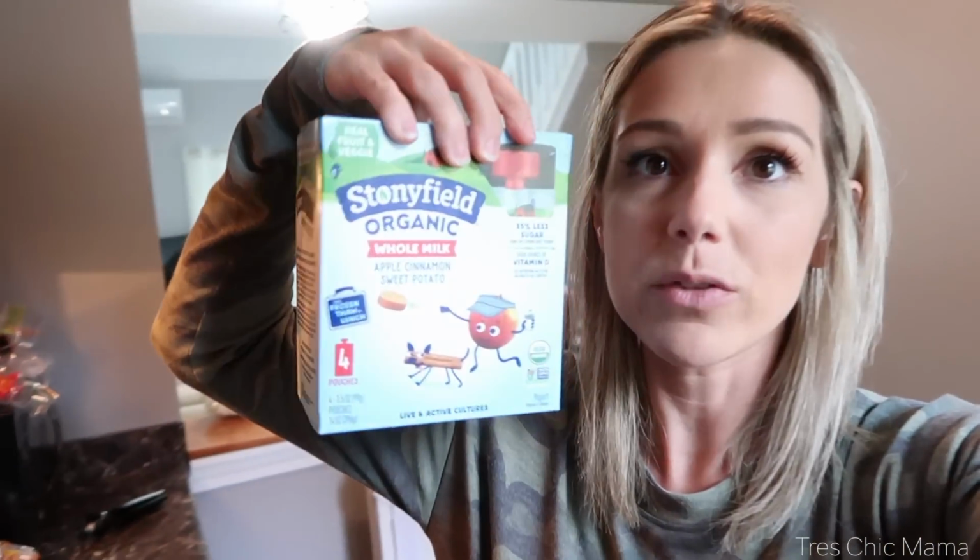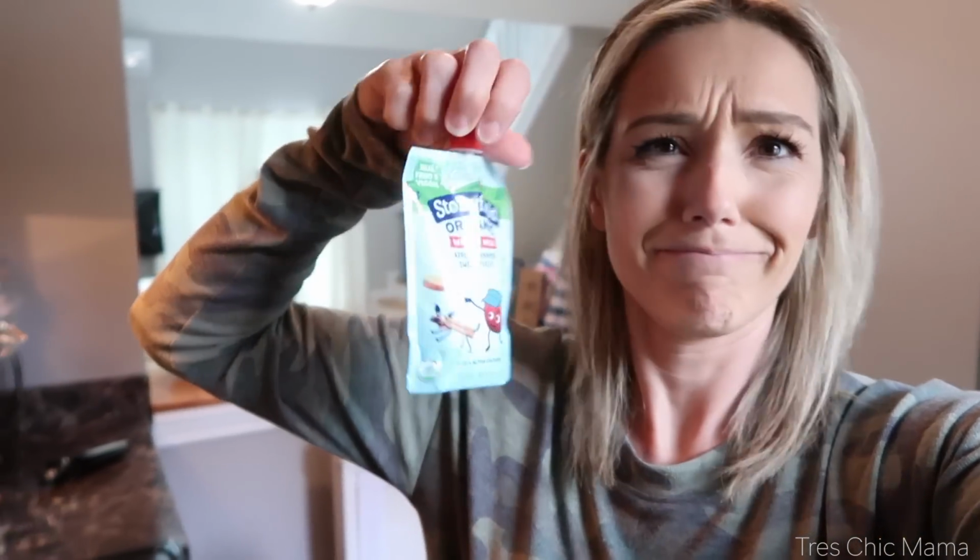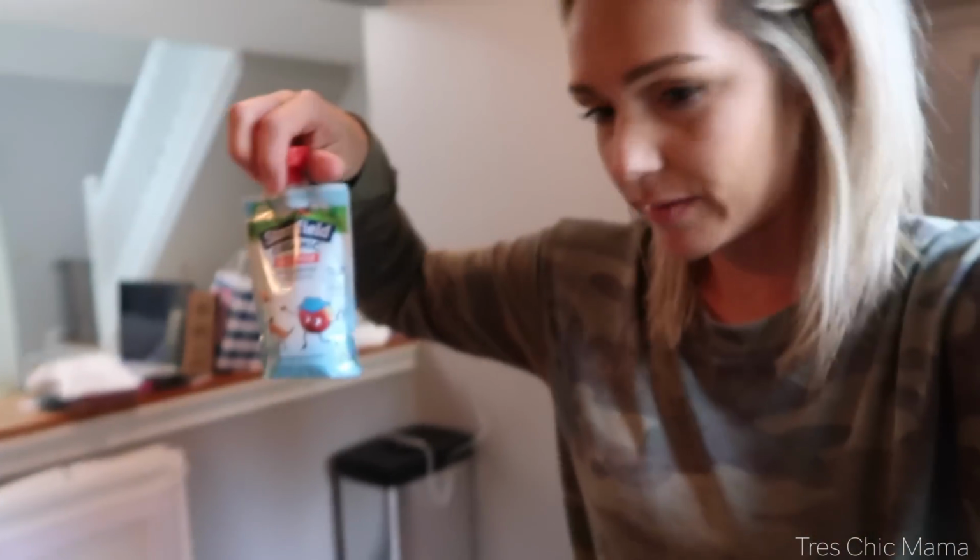So Sydney's gonna have a pouch. It's been a long time since I've bought pouches of yogurt. This one's more of a fall flavor. I think this one's sweet potato cinnamon. No, yeah, apple cinnamon sweet potato. I don't know, random yogurt flavor, but she loves them.